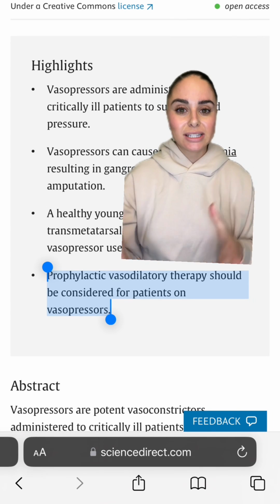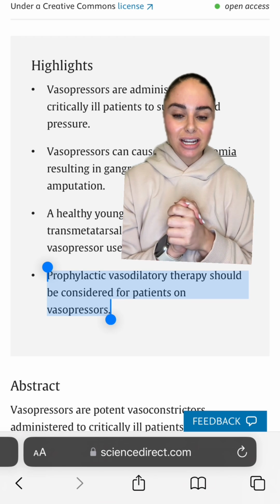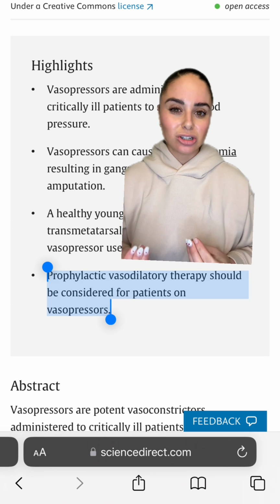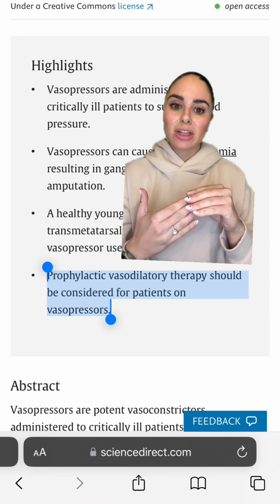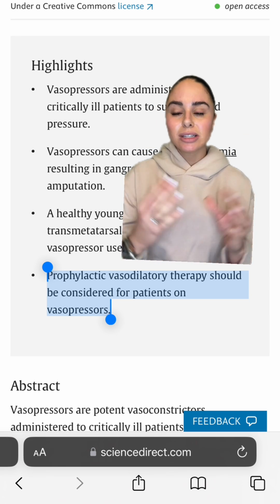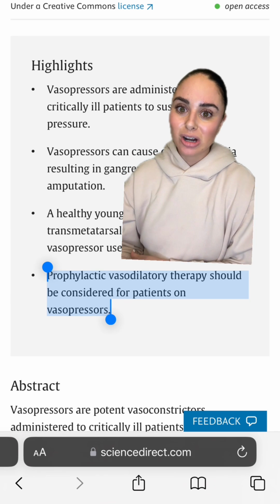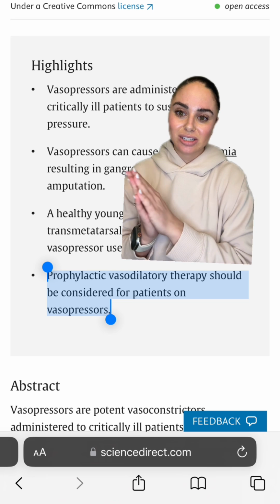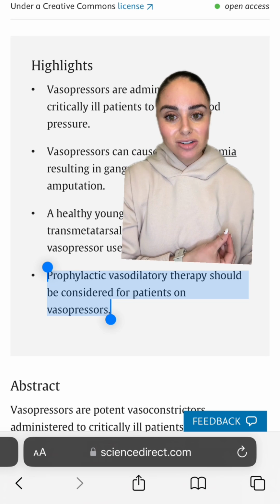Well, one, if you notice it, notify the provider that's in charge of taking care of the patient. There's not a whole lot that we can do because while it's obviously going to be a problem if they are losing blood flow to their fingers and toes, the most concerning problem is going to be that they have the low blood pressure and we need to treat that first. So this is just a side effect or result that comes from using vasopressors.